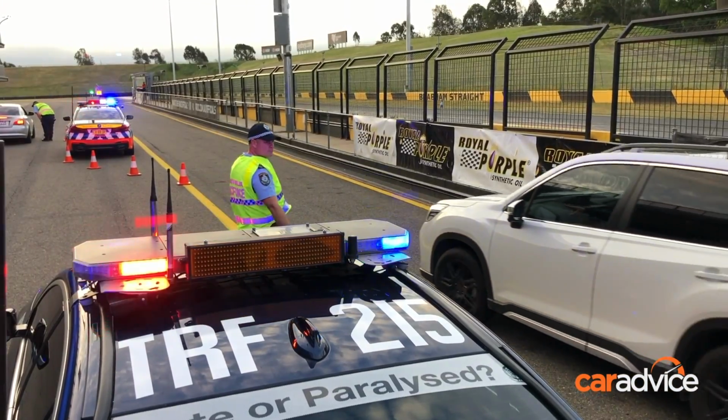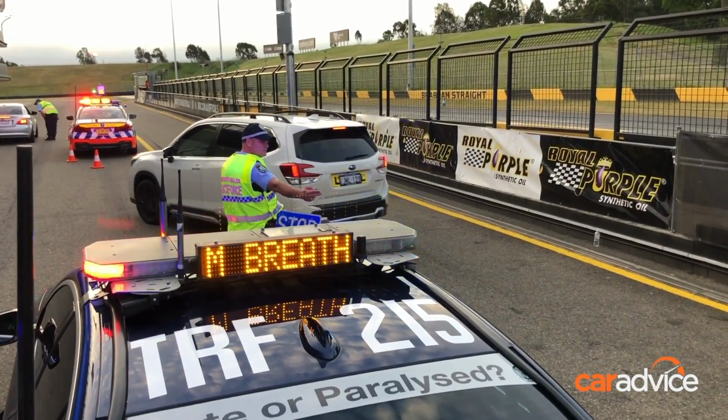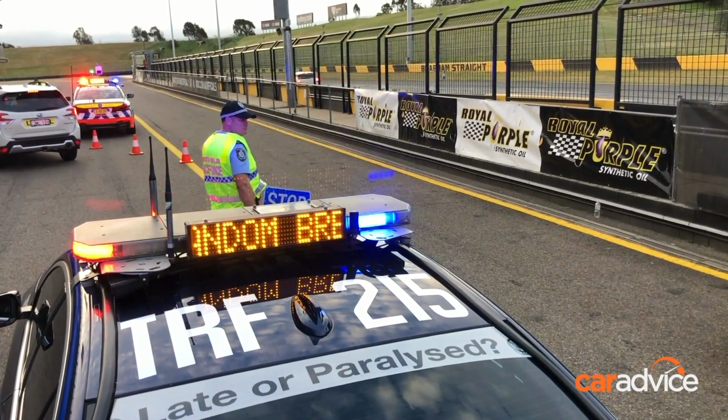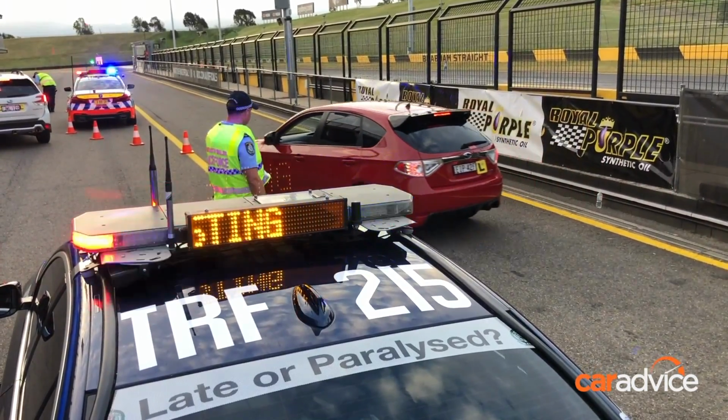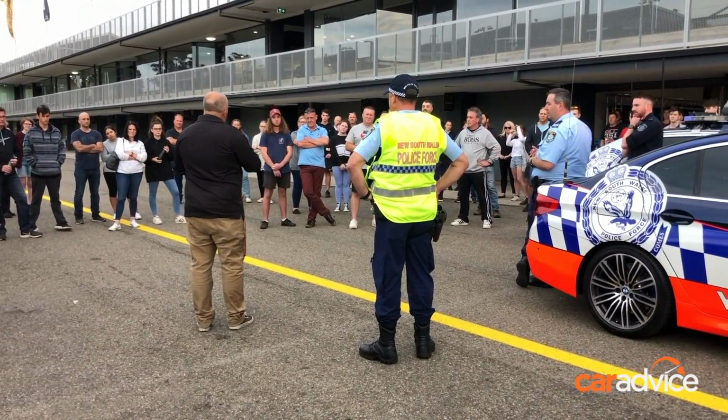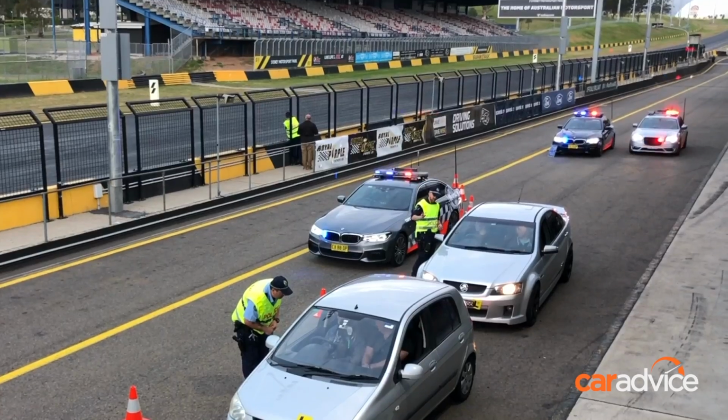It's not about learning the racetrack. In fact, the speed limit is 80 kilometres an hour, even though learners are allowed to travel at 90 kilometres an hour on the open road. Organisers say it's about giving learners an opportunity to drive at their own pace without pressure from other traffic.